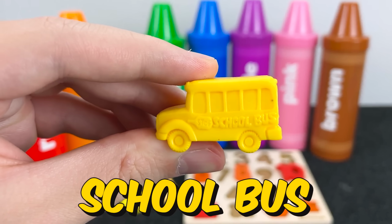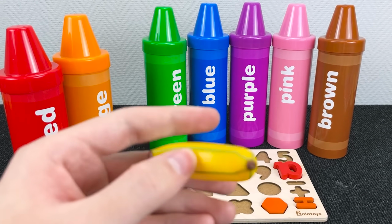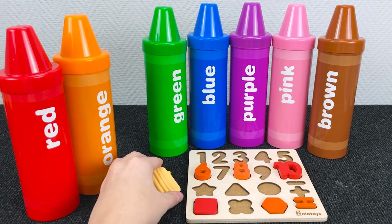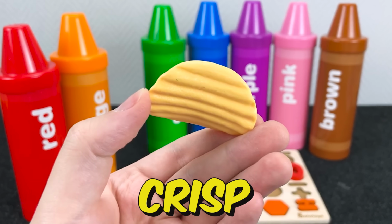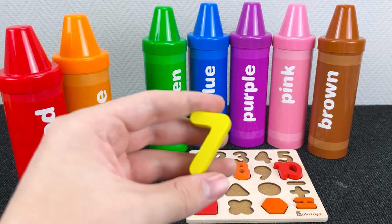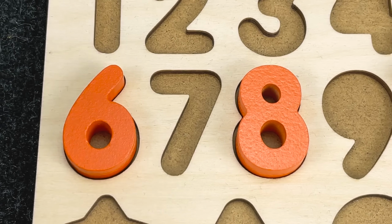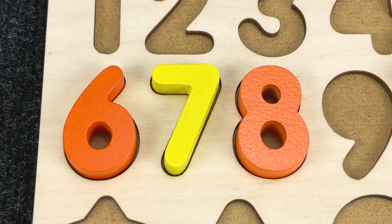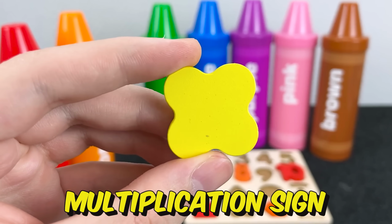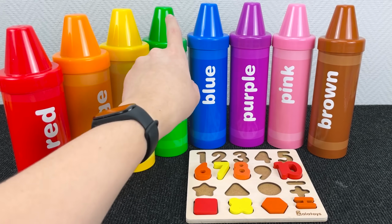Whoa! It's a school bus! Nice! And the next... whoa! Now we have a banana! And... alright, it's a crisp! And the next... whoa, you see? Now we found the number 7! Number 7! Let's put number 7 here, and let's take the next toy! Wow! It's a multiplication sign! Nice! Let's put it here, and let's open the next surprise crayon!